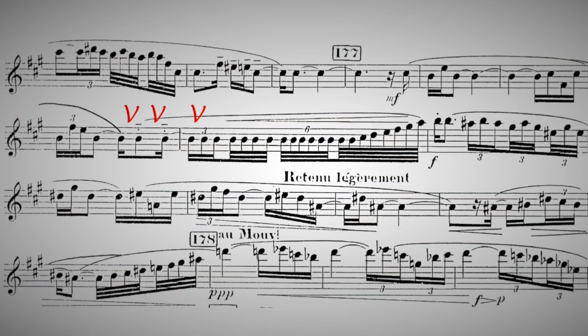Now, I've already mentioned the repeated notes in the Daphnis solo, and here I would literally breathe 3 times between these low Bs to top up my air and to give them the clear definition they need.